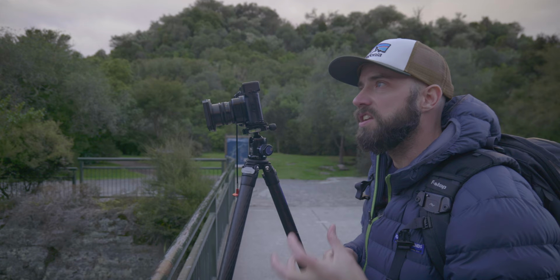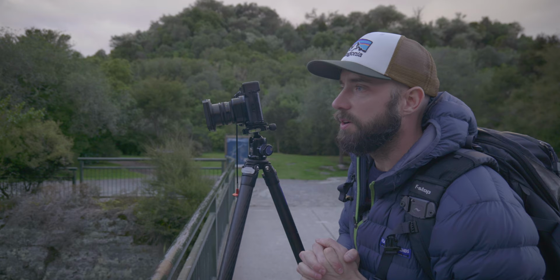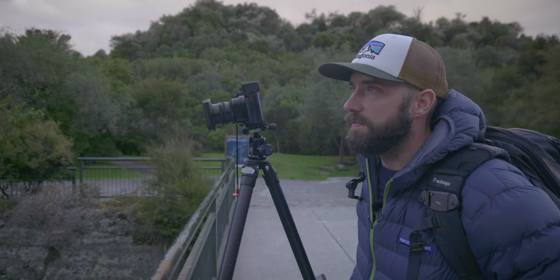So we're just going to do an exposure on here. I'm going to put my green filter on, and we will do two exposures. We'll do one with the green filter and one with the ND filter. So I've already got the green filter and ND filter on, so we'll do that first, and then we'll do the green filter on its own.